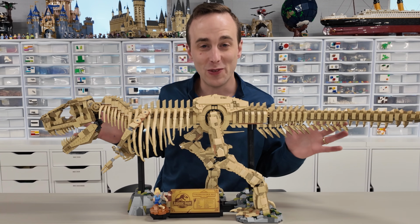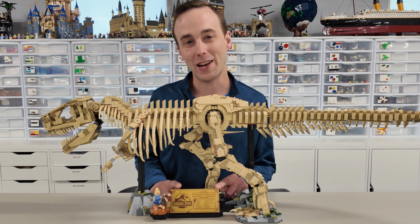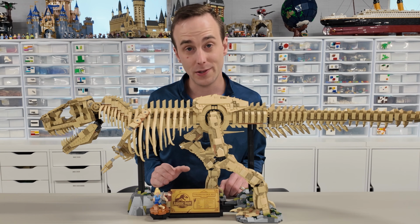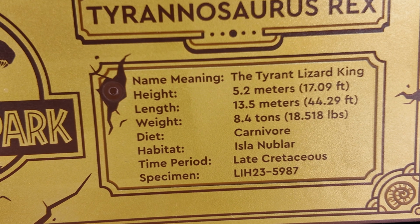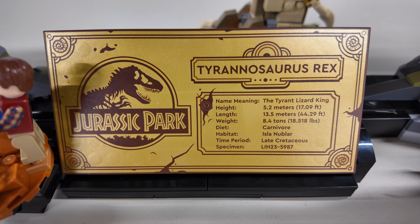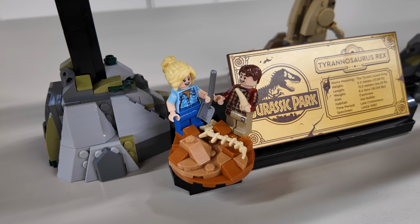I can't believe I've gone this far in the review and I haven't even mentioned the fact that we get the specifications plaque, which of course is mounted to that stand there, and that is a printed specs plaque on a reddish brown 8x16 tile with the gold print. Yes, that is incredible. Also, we get two minifigures.